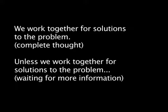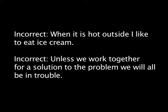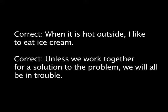Dependent clauses can be in the form of an introductory phrase, or a phrase that introduces the sentence. Place the comma between the introductory thought, the dependent clause, and the completing thought, the independent clause, like so. You can see here that "when it is hot outside" is a dependent clause, while "I like to eat ice cream" is an independent clause. Therefore, the comma goes between the two phrases.